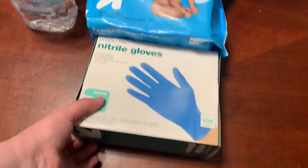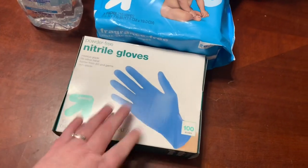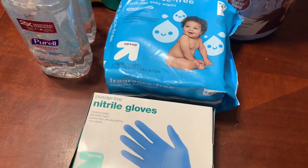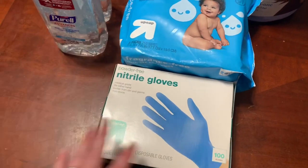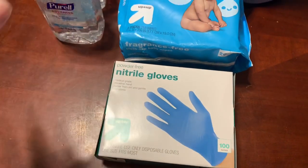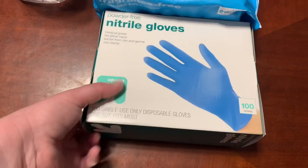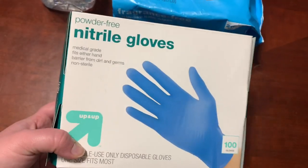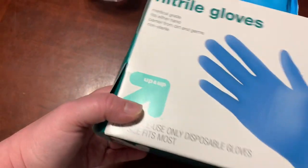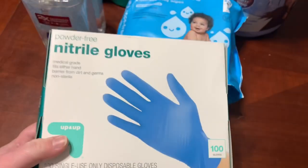So same thing with these gloves. I'll confess, I don't wear gloves when I go to the store. I just use lots of hand sanitizer and Clorox wipes and be smart about not touching my face and not touching things that I'm not intending to purchase and all of that good stuff. But I use these for cleaning and for wound care at home if someone's sick, or marinating food, different kitchen uses, yada, yada, yada.